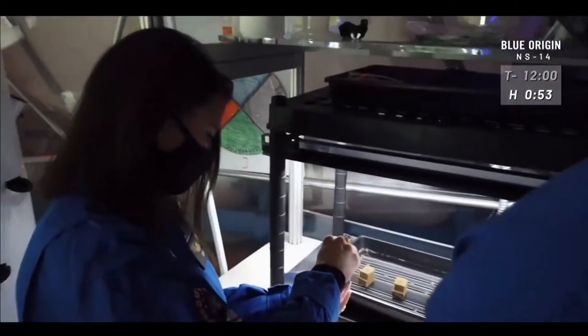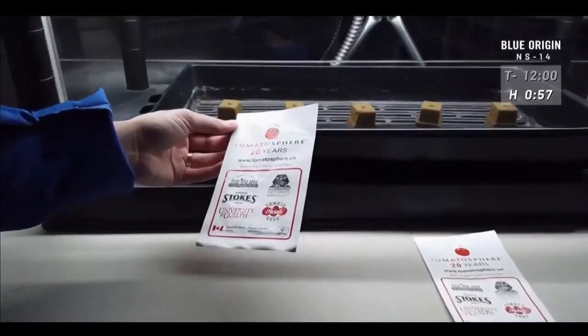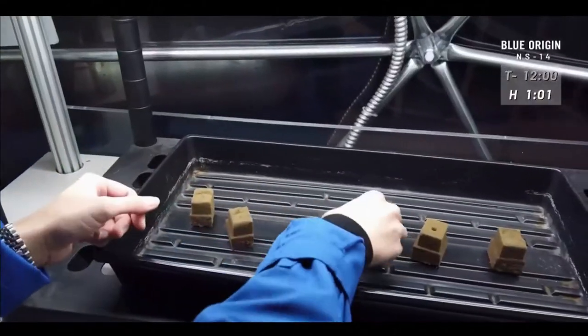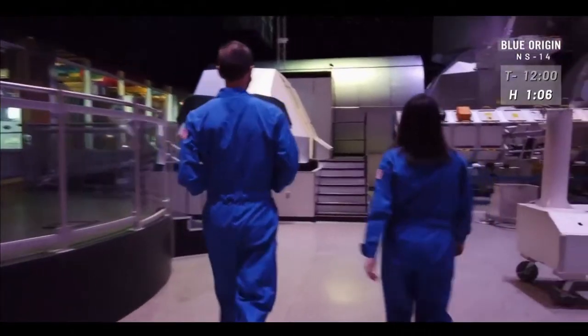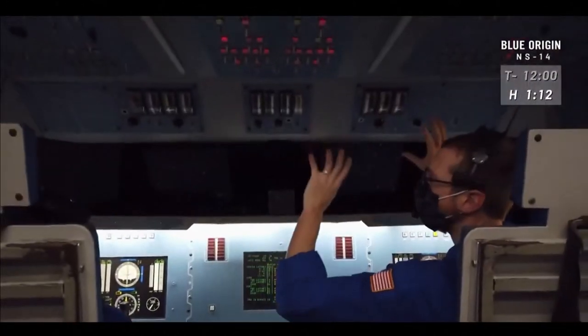On Blue Origin's last launch, NS-13, Club for the Future flew tomato seeds to space. We just planted a few here. Tomatoes on Mars. Love it. So we're gonna head over and actually jump into Discovery. We try to do as much hands-on and immersive activities as we can.